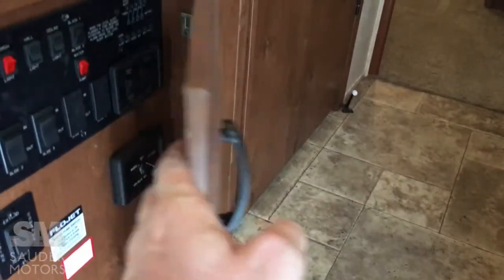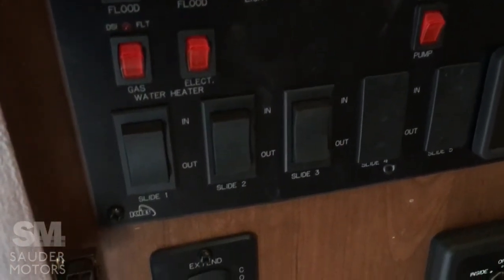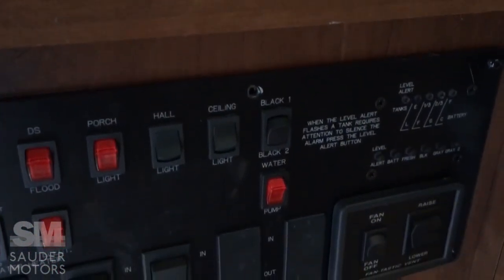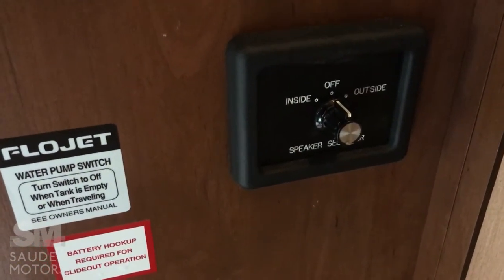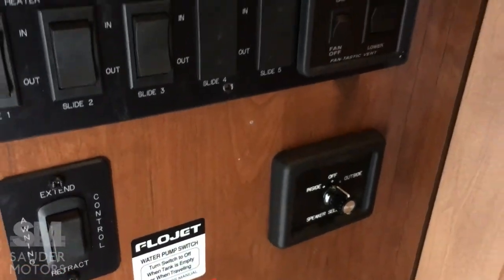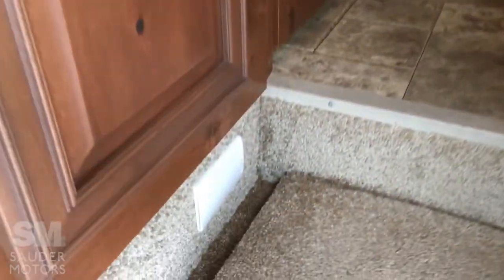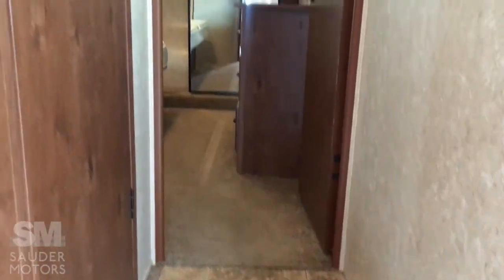and then right inside the door here is your control panel. Above the control panel is a little coat closet. That control panel, you get all of your awnings, your slides, your lights. You've got the tanks right there. Control your fan. Also your speakers right there. So, got central vac system, so you can plug in right there. Hallway going back to the bedroom.